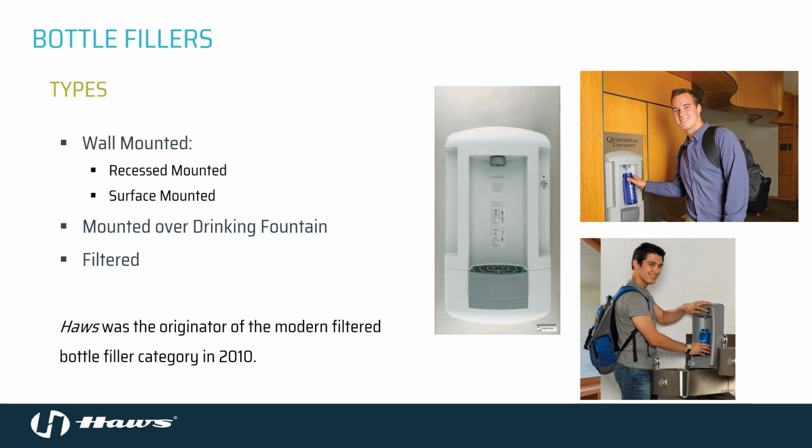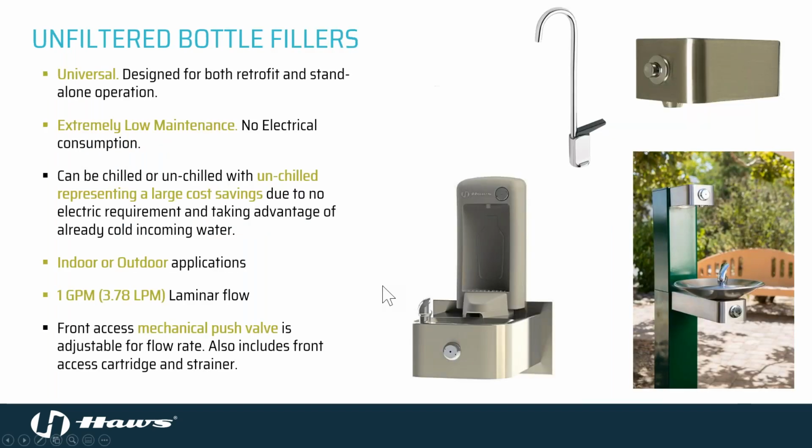And in addition to Haws being the inventor of the drinking fountain in 1906, we actually came up with the original first filtered bottle filler in 2010. And that's right when the bottle filler started. That's when everybody got really excited about bottle fillers and we started to see them become more and more popular. It was right around 2010.